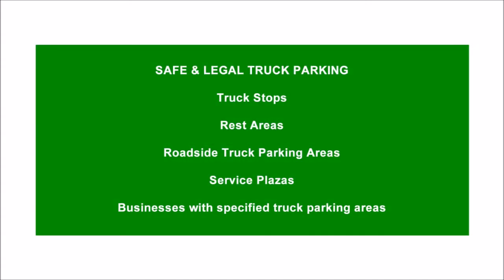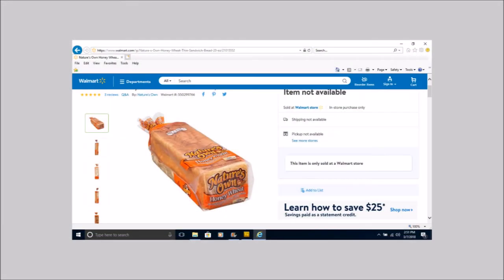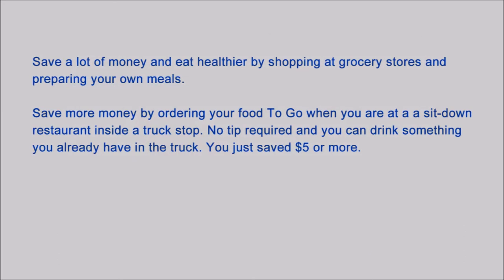Why do I suggest shopping at grocery stores instead of truck stops? Because of the truck stop markup. The increase will blow your mind. A $2.20 loaf of bread at Walmart will cost $3.50 at a truck stop. It is a ridiculous markup. You can save a lot of money by planning ahead and going to a regular grocery store.